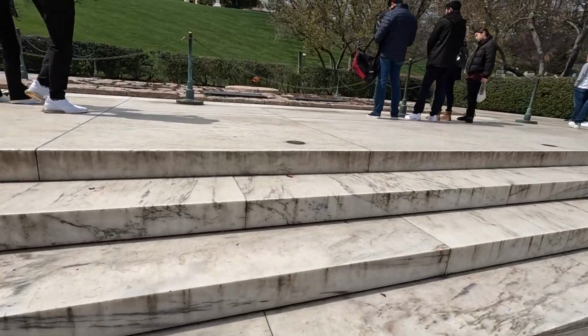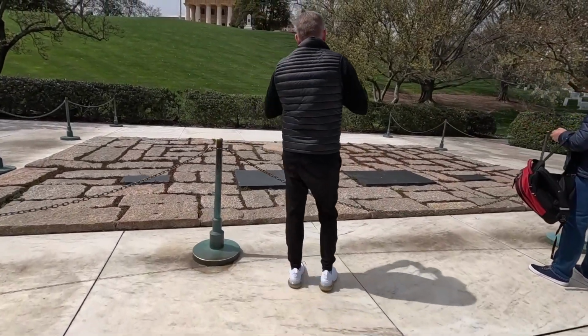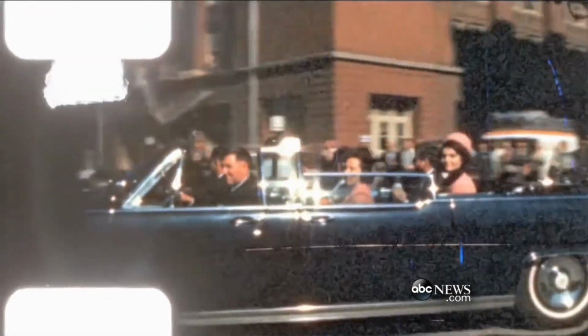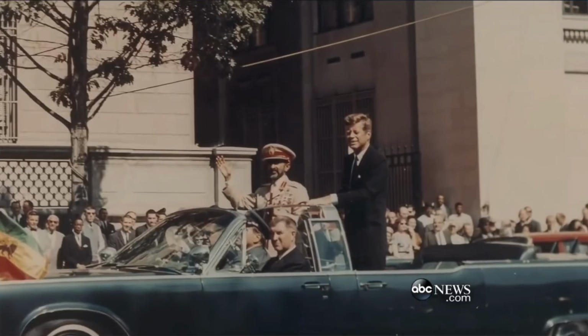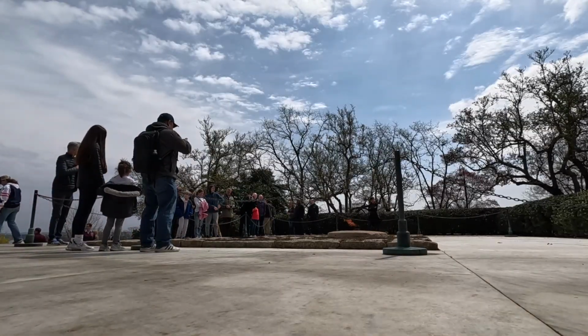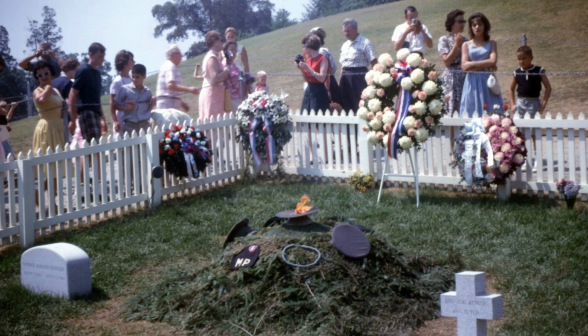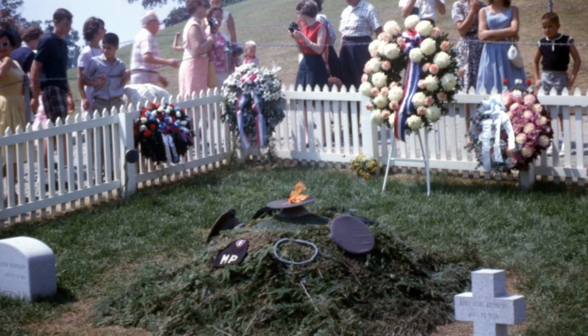It was pretty surreal being here where President John F. Kennedy was buried. When John F. Kennedy was assassinated, the world was shocked and was in mourning. He was laid to rest here on November 25th, 1963, but the initial plot was only 20 feet by 30 feet and was surrounded by a white picket fence.